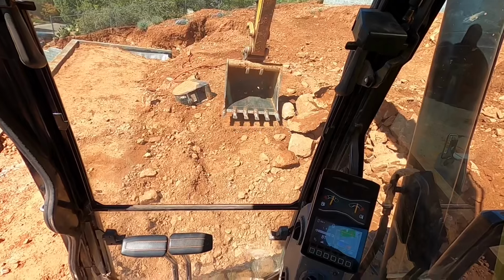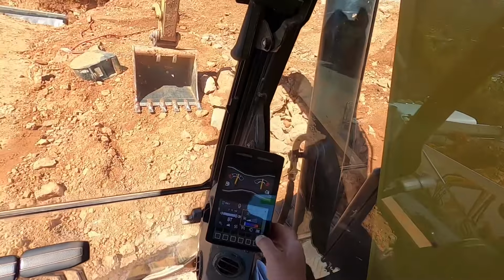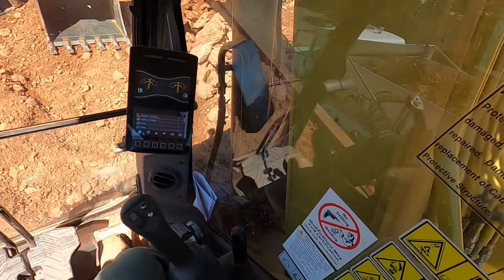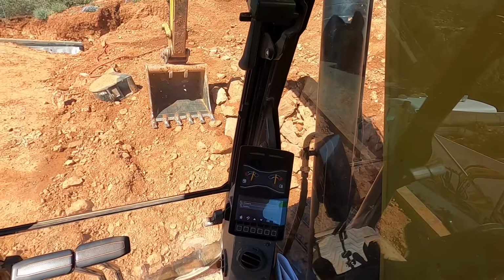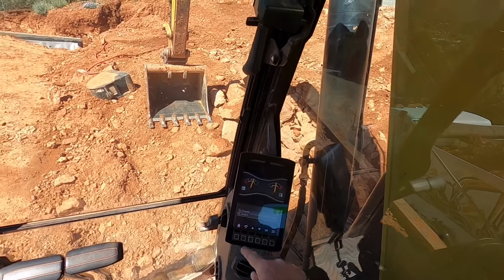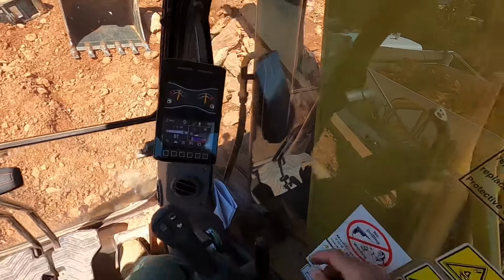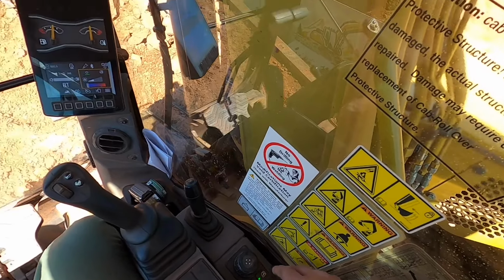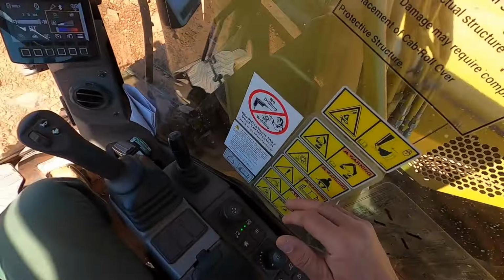Back where it was, like so, and we'll change this back to backhoe for Cody. Back home. Throttle down. Okay, I think we're good. Make sure I don't need to leave anything else.